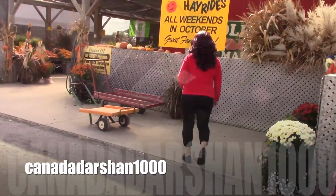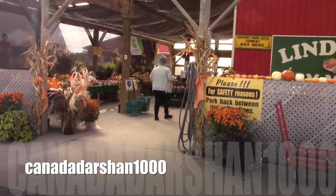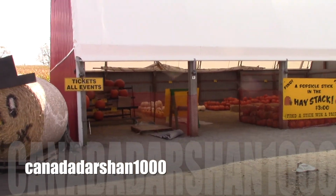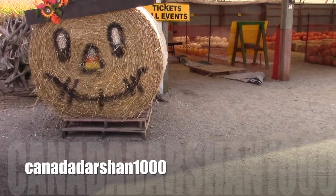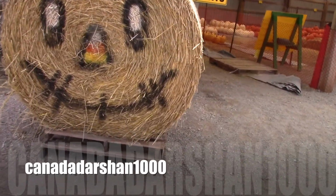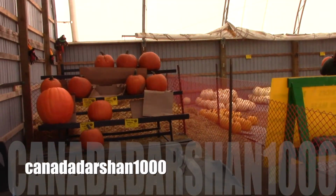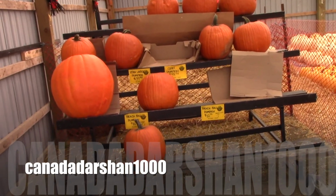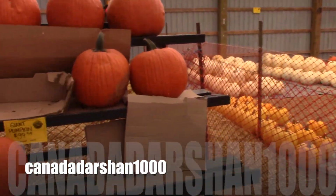You just saw the wagon ready to go for trick or treat. This wagon is beautifully decorated, and I'm sure the artist has spent a lot of time and a lot of hard work to decorate it, but it's ready to go. And look at this haystack. It's decorated too. You will see very beautifully decorated pumpkins here too. They are decorated like ducks with different colors.